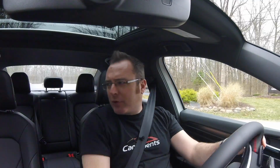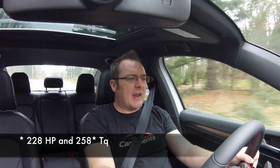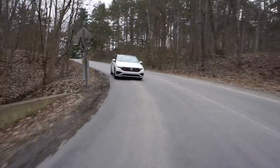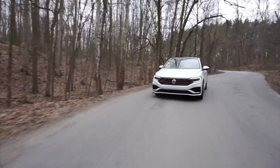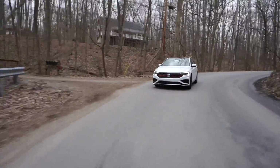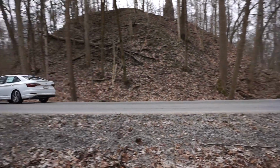So first things first, let's get down to it. 238 horsepower, 258 foot-pounds of torque. And how does it handle? How does it drive? That's it. The initial turn-in is great. It handles so good. This front diff, it's the same front diff that the GTI has, and that diff just does wonders, man. It just does great.